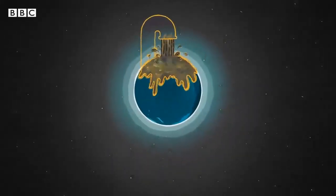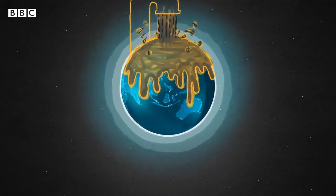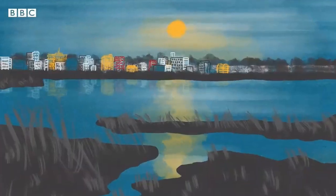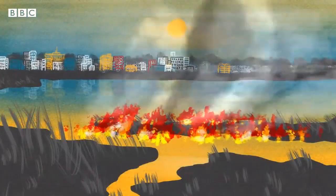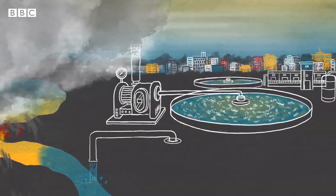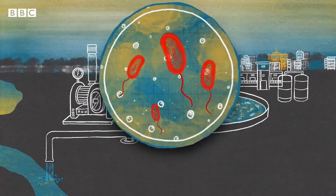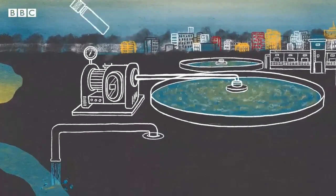80% of the world's wastewater is dumped untreated, leading to poor sanitation and disease. This is a particular problem in Bangalore, in India, where the lakes contain so much sewage they catch fire. Treatment plants can be expensive to run. Waste is usually broken down by bacteria that feed on oxygen, provided by costly blower motors.